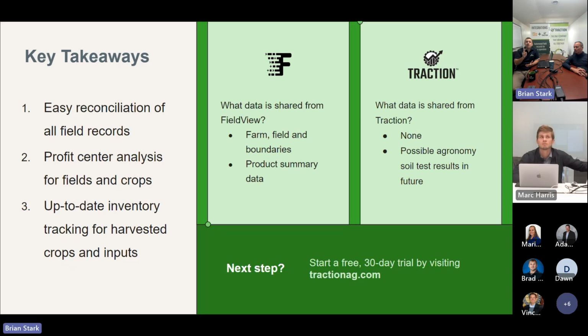The second thing is the field profit center reports, the fields and the crops. Tracking your true cost to the fields is challenging, and so our number one goal is to be the accounting-first software system. It all starts with the accounting, but driving those numbers back to your fields and crops is really key for any operation.